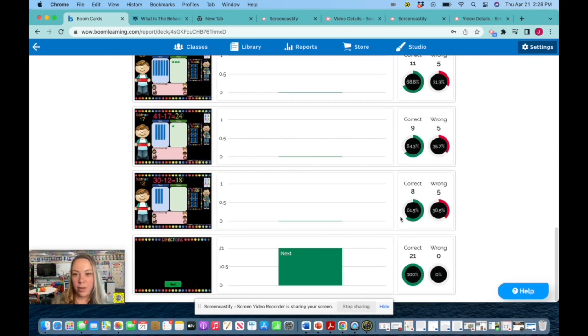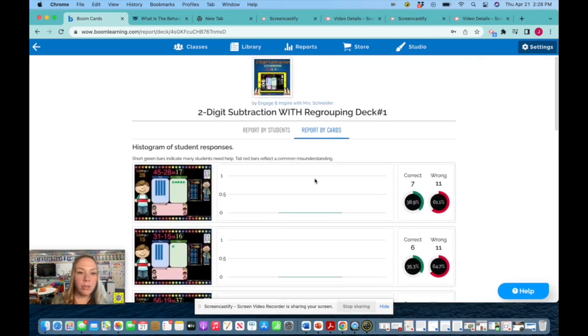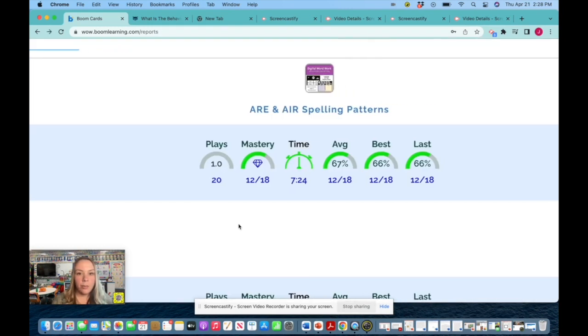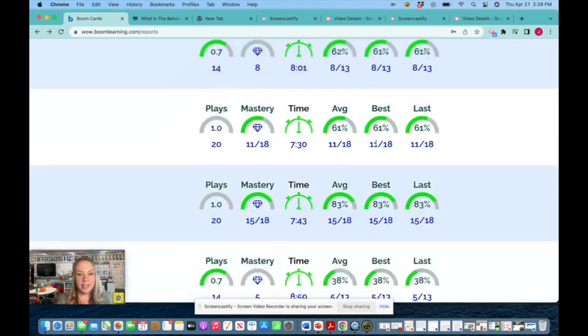They all clicked next on that one. But you can see which one they're struggling with the most, and it puts the one that they get wrong the most often up at the top. And so I love this report so much. This was a deck with the 'or' and 'air' spelling patterns that are just really tricky for the kids to get, and they didn't do very well.